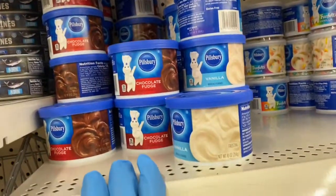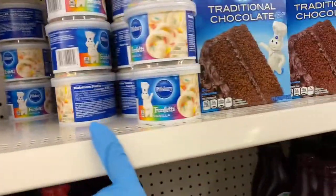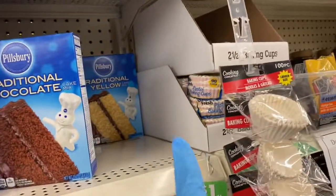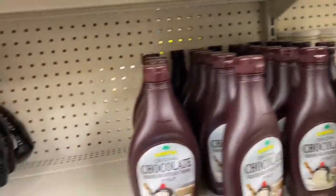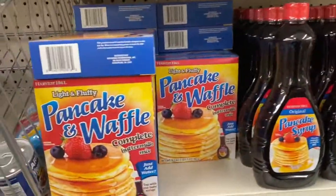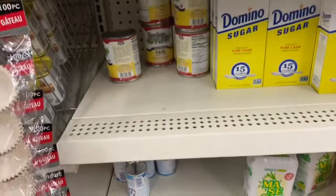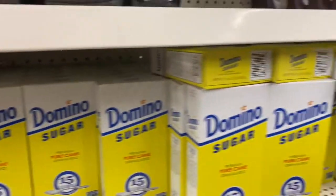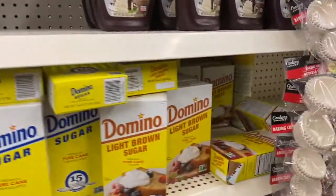So here's the frostings, guys. Chocolate, vanilla, and you have the ones with the sprinkles. And here's your chocolate cake mix and the yellow cake mix. Here's your chocolate syrup and the pancake syrup. And here's your pancake and waffle mix. And there you have the canned evaporated milk. You have your Domino sugar and the light brown sugar.